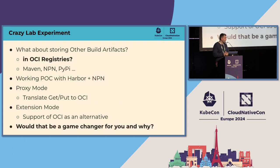Right. There is a crazy lab experiment I'm working on, and it's about what if we could store other types of artifacts in an OCI registry. In particular, what are the most prominent artifacts out there, like Maven, NPM? What if we could store those also in an OCI registry? What does it look like? What needs to be done in order to make it happen? Does it make sense, right? So this is kind of a crazy lab experiment to see if it's really feasible. And the answer is yes, it's feasible. Does it make sense? I don't know, but we can do it, right?